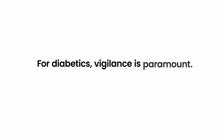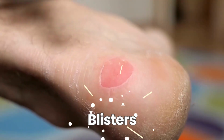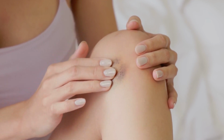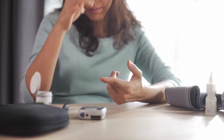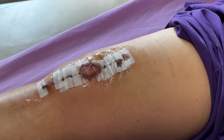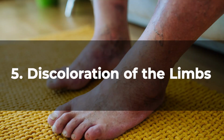For diabetics, vigilance is paramount. It's vital to routinely inspect the feet for any cuts, blisters, or sores at the first sign of a non-healing wound. Taking prompt action by ensuring optimal blood sugar control and providing proper wound care can make a significant difference in recovery and prevention of complications. Number 5. Discoloration of the limbs.